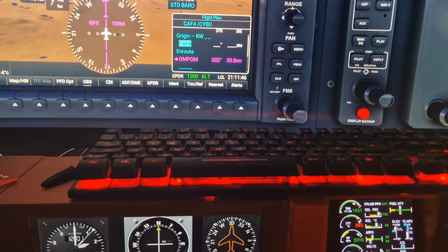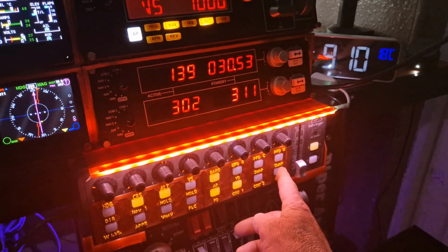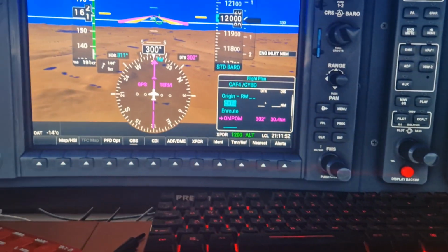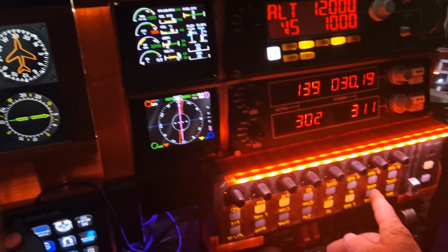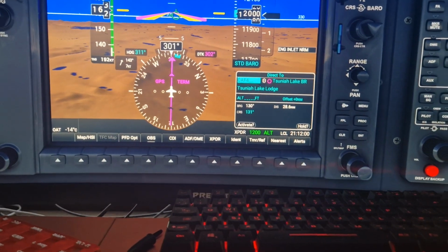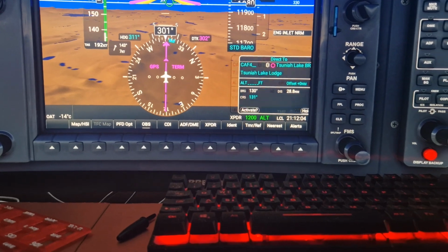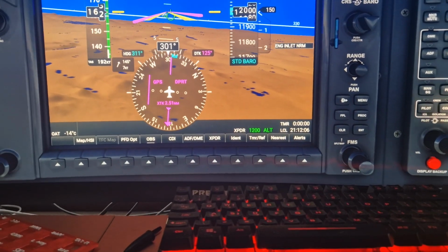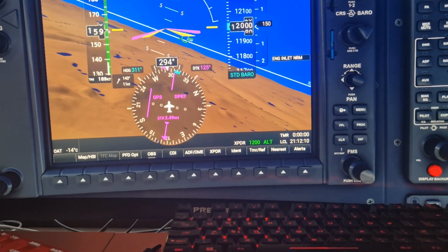And if I wanted to do a direct to, press that button there. And we have a direct to. And if I press that button there, we've got an enter, and then we can activate that. Just like that. Fuck knows where my plane's going now, but there you go.